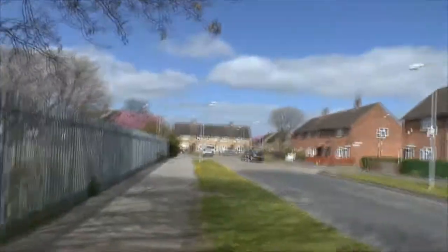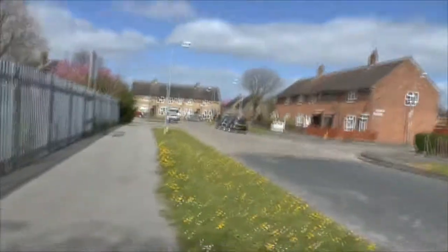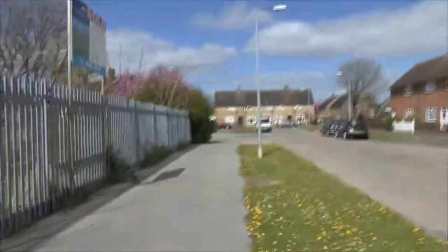Really love the ordinariness of this place. A lot of my art seems to be exploring the idea that anywhere can be the stage for a kind of great drama and adventure.